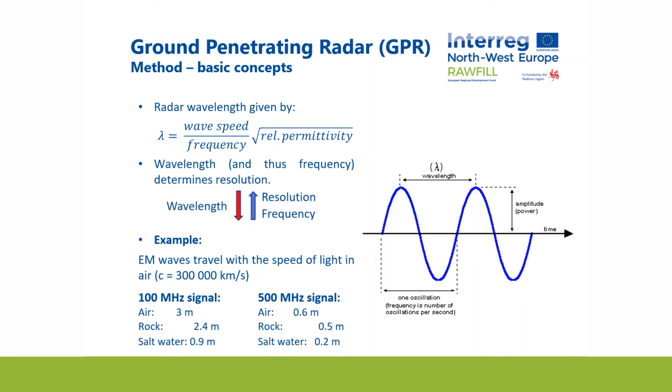A GPR signal will lose energy during each cycle or oscillation as it propagates. Signals with shorter wavelengths will become more attenuated per meter traveled than signals with longer wavelengths, and therefore the maximum depth of investigation will be reduced. The choice of antenna frequency, therefore, has a significant effect on the depth of investigation.